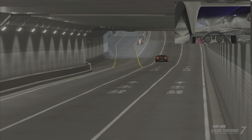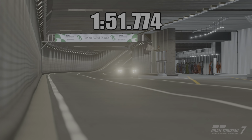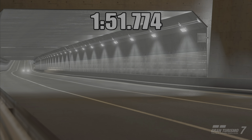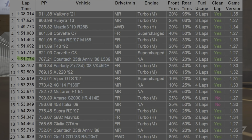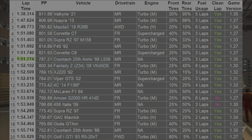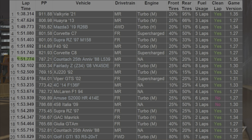We ended up crossing the line with this car at 1 minute 51 seconds, .774. So right around 4 seconds quicker, and other than on paper, you really don't notice too much of a difference in the feel of the car. So I'd say in terms of engine swaps, that's a very successful swap.